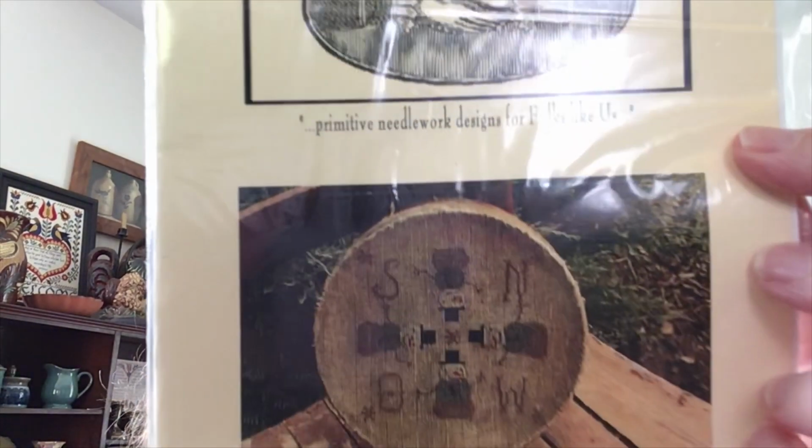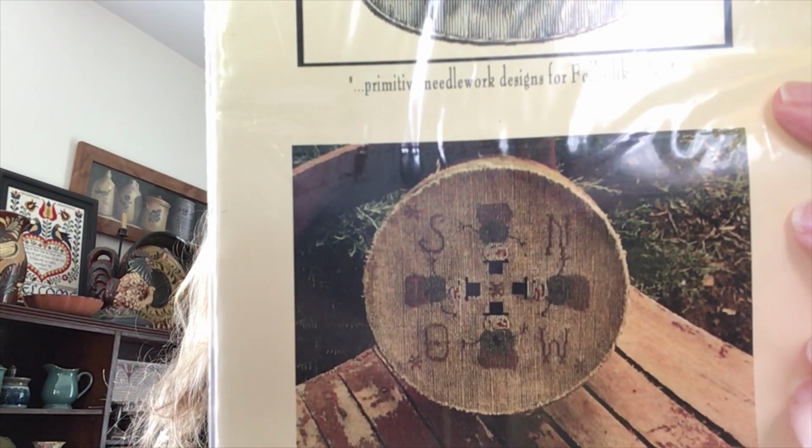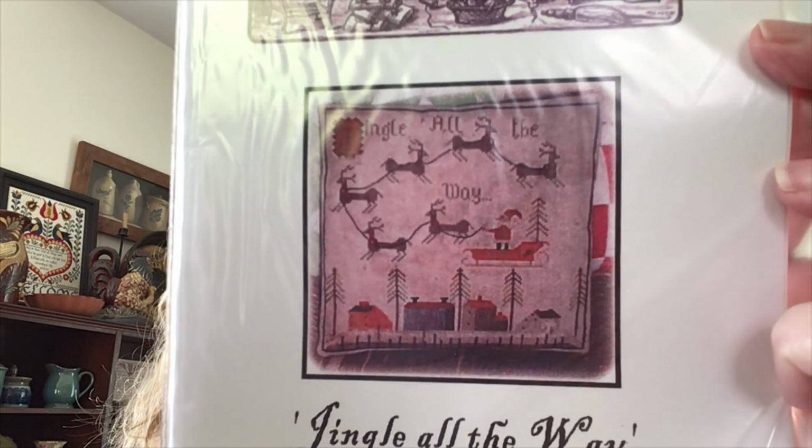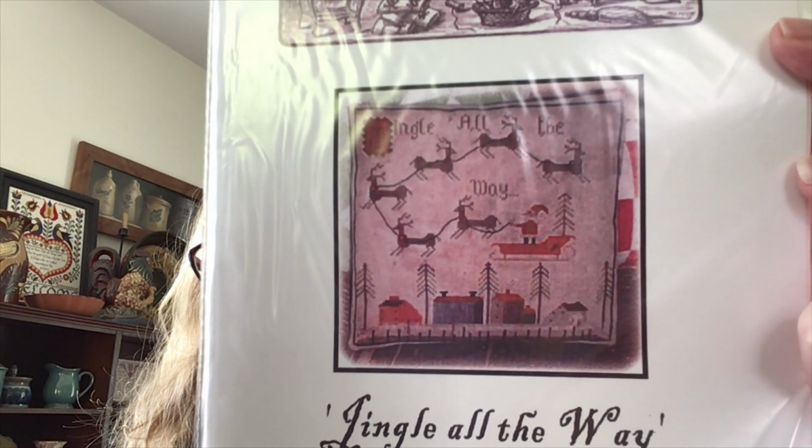And Dirty Snowman. This is actually pressed into the shape of a bowl, which was a cool finishing idea. Don't know that I would do that, but I like her creativity. Very simple and prim. Here's the last one, Not Forgotten Farm, Jingle All the Way. And it's a lovely little saltbox scene of houses and Santa in his sleigh and his reindeer up above. Funny picture, weird lighting, but that's okay. I like it. Anyway.